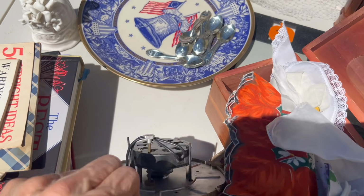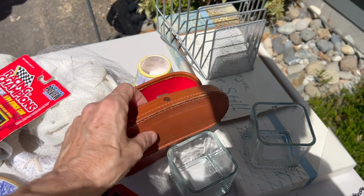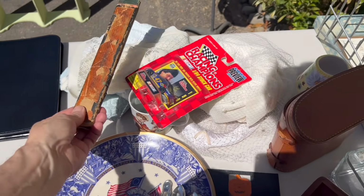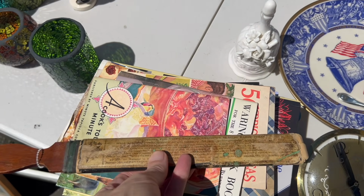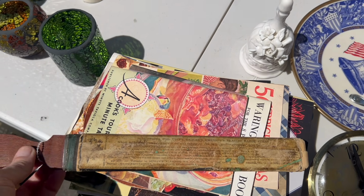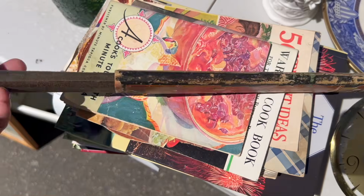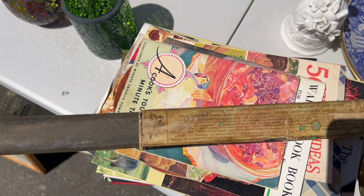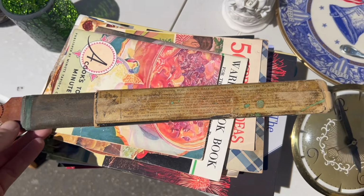A good clock insert, if you had a clock that needed it. That's just the case. This seems to be some sort of a razor sharpening strop. Yes. Badger Emerson's elastic razor strop from about 1900. I mean, the case is worn, but for $1, I think some shaving collector would probably like that.